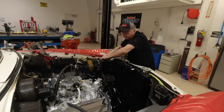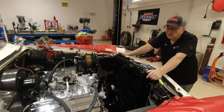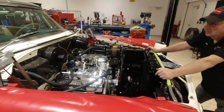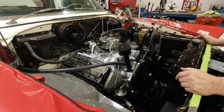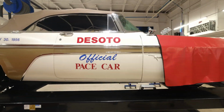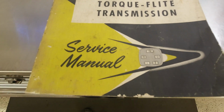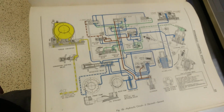Jerry, what are you up to? Well, we're finishing up this 1956 DeSoto Pace Car that Amelia Island had requested that we bring up, and the car was restored in 1990, so that put some age on it, and we debated about getting the car ready to go up there, so I decided to pull the motor out where I could paint it, and I could actually get into the engine compartment and detail that out.